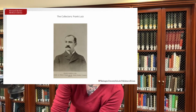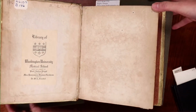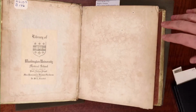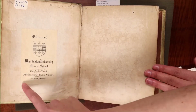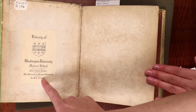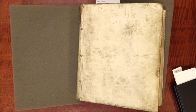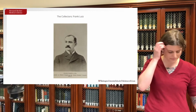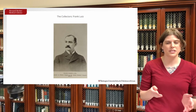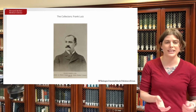On a number of our books, you can actually see the standard book plate that we see in a lot of our classics of medicine collection. It says, from the library of Professor Julius Pagel, the gift of Mrs. Benjamin Brown Graham through Dr. W.E. Fischel. So that let them get around this loophole. They were able to find someone to basically buy the books for them. And so the Pagel purchase is really the library's main rare book acquisition for a pretty long time.